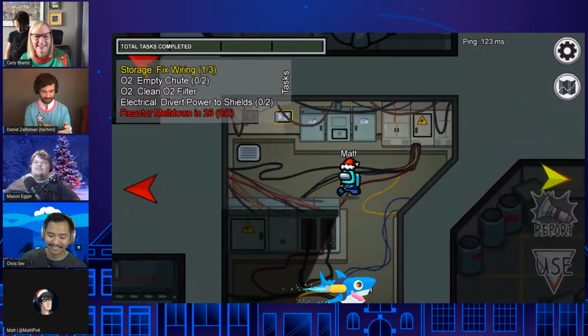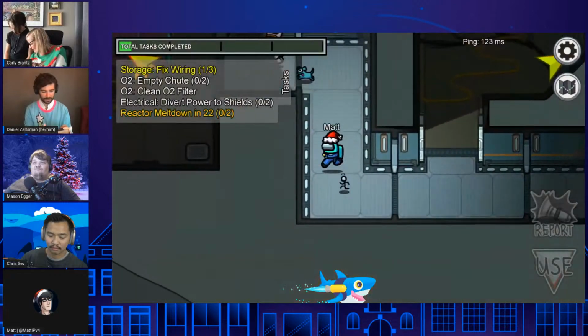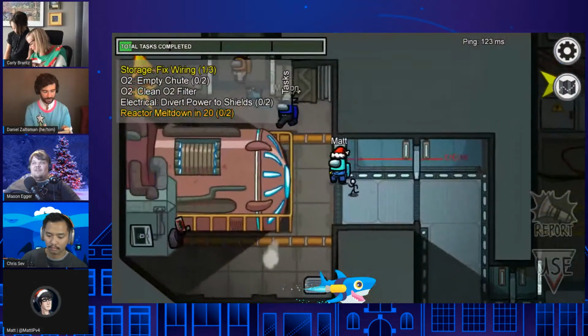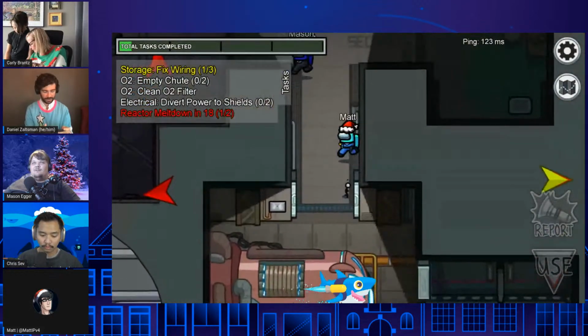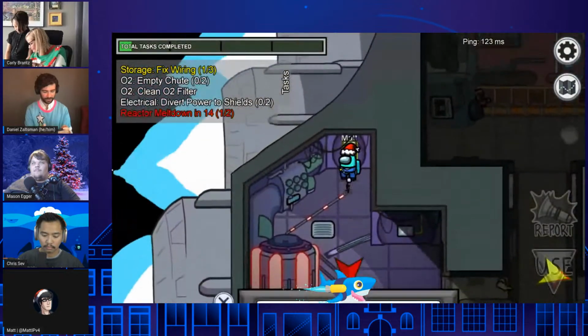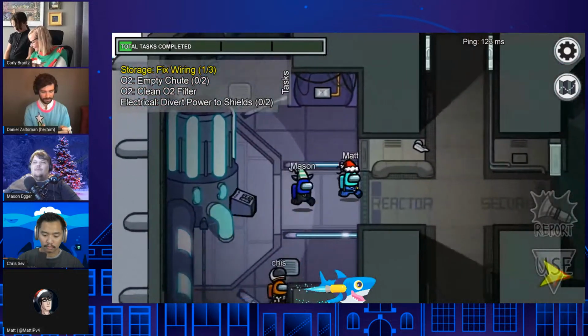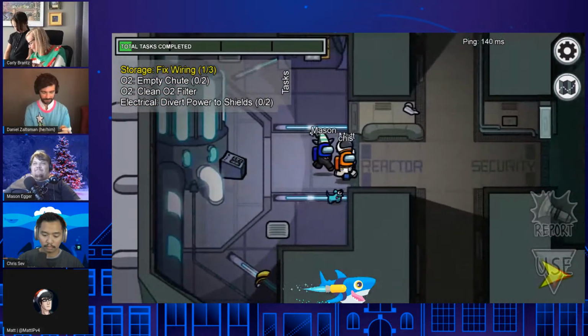Someone's got the reactor. Is it on the left? It is on the left side of the ship. Yeah, follow the big flashing arrows on your screen. And we need 2 of them. It's unlikely that I'll make it in time. No. Do you folks have enough people? There. We're good. We already had a whole bunch of people. Okay, uh-oh.